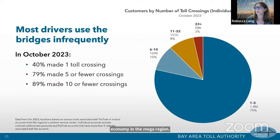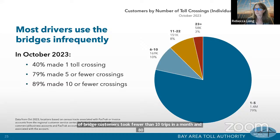This pie chart illustrates the frequency of toll bridge trips taken by individual Fast Track accounts and invoice customers from October 2023, which is considered a typical month with no major holidays. And system-wide, what you can see is that almost 90% of bridge customers took fewer than 10 trips in a month, and 80% took 5 or fewer. Next slide.